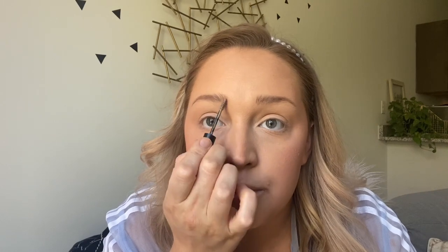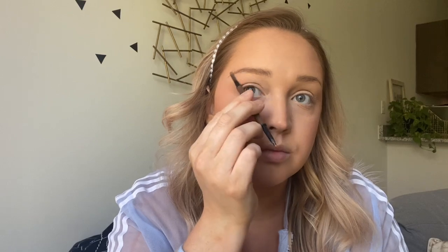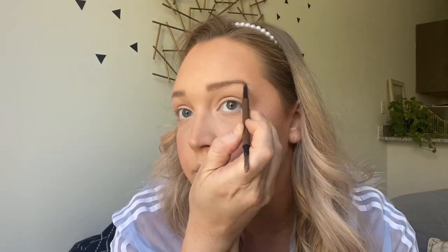And I like to push the hairs up in the beginning part of my brow. Take the tip of this and just go up so they look more fluffy. And then I take my MAC brow pencil. It's in the shade Brunette. I use a spoolie, and then I just go and shape it just a little bit more. Then I take it just a little bit and create a teeny bit of a tail, so they're a little bit more shaped. Like that. Okay, so now we have brows done.